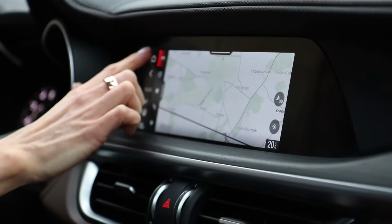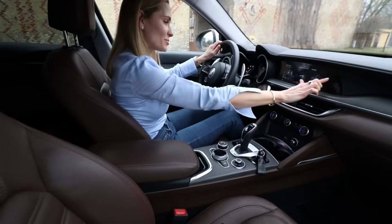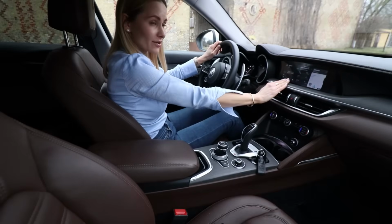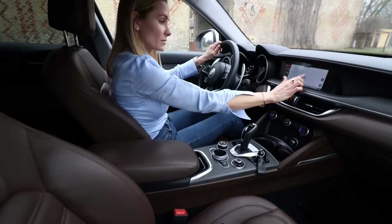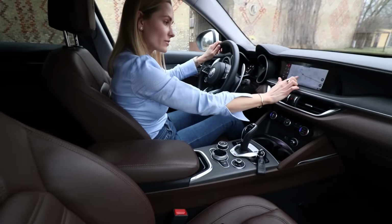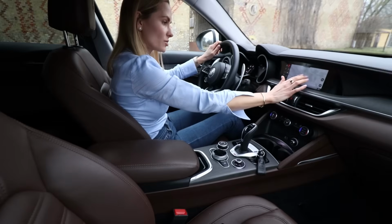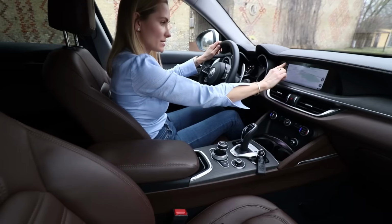The system itself is simple, straightforward. Is it the most intuitive and advanced infotainment system on the planet? No, it doesn't have to be. If you don't like it, you can plug in your iPhone or your Android. Let's have a look at the graphics. These are very good. The system is very quick as well. That is very, very important. I like it actually. I don't plug in. Personally, I don't like Apple CarPlay, so I just leave it as it is.